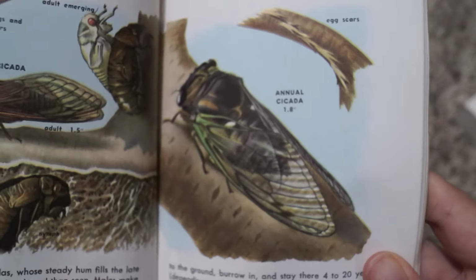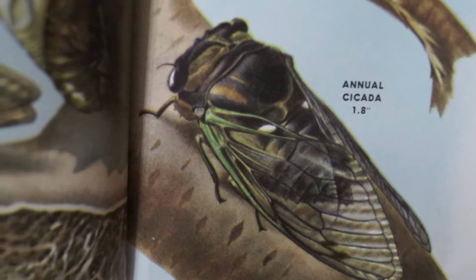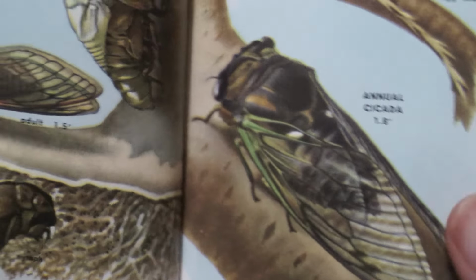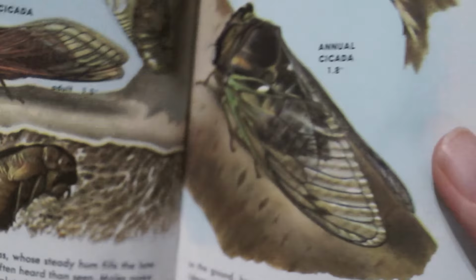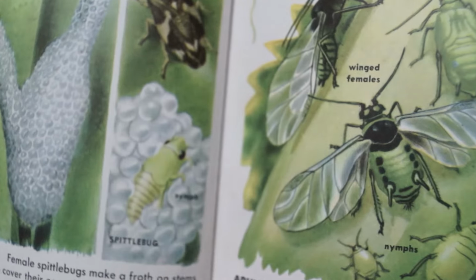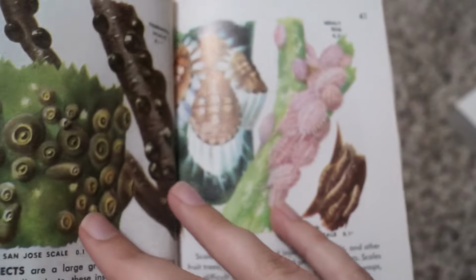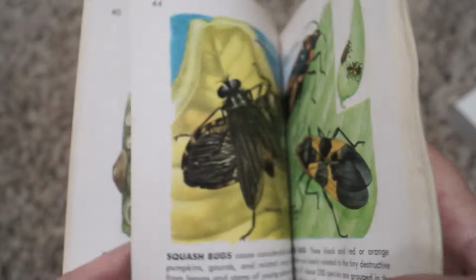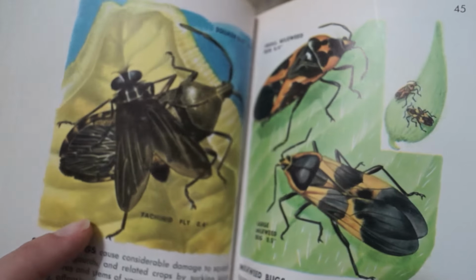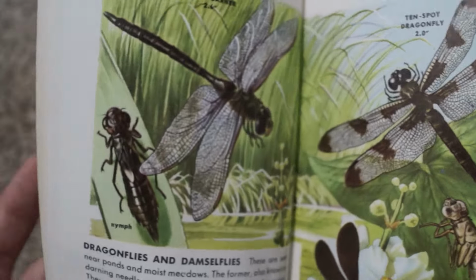Some cicadas. Okay. There was a bunch of cicadas this year. There was just a ton of them outside my door for like 2 weeks. There were just cicadas everywhere. The spittle bug. I've never heard of a spittle bug. Scale insects. Squash bugs. Milkweed. Chinch bugs.